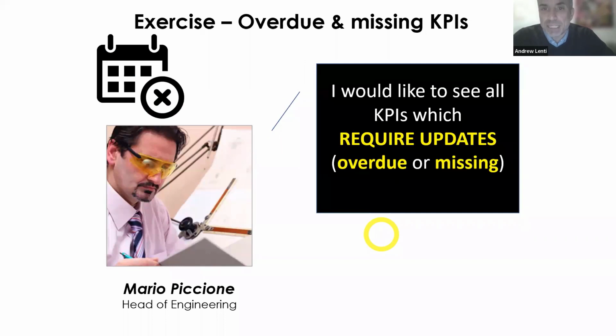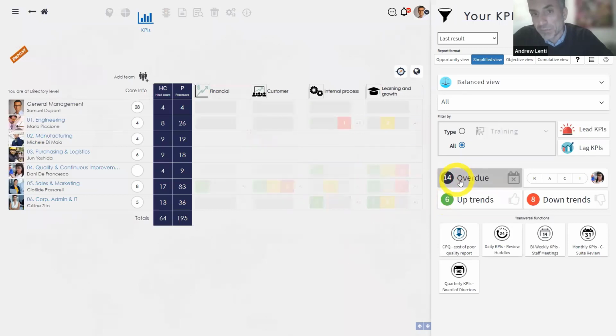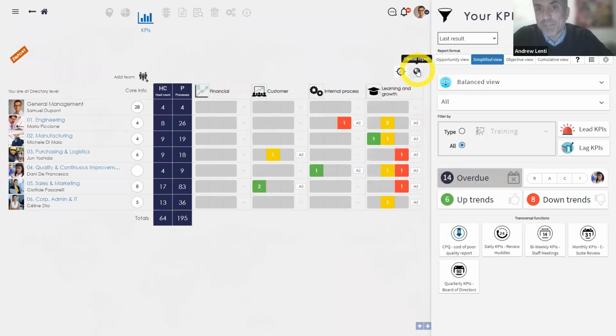A couple more. Overdue and missing KPIs. This is a very important feature right here if you want people to use Presto correctly. So here you have the head of engineering. He wants to know all the KPIs where somebody hasn't done their job. They haven't given us a number we're looking for, and that can easily be picked up right here. There's 14 KPIs that have pending records.